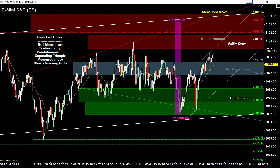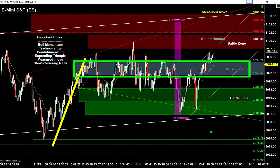Over on the S&P is not the prettiest chart in the world, but it is a range-bound market. Big clue on the S&P is the bull move up into that trading range. Now, we talked about a range-bound market on the first chart of crude oil.